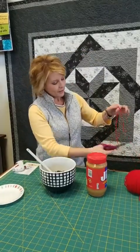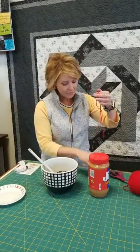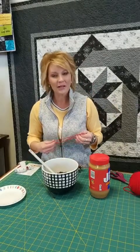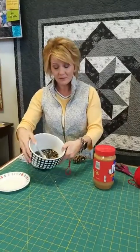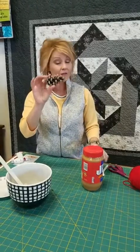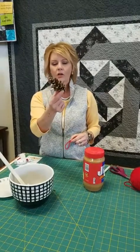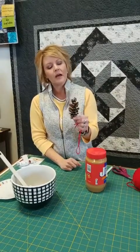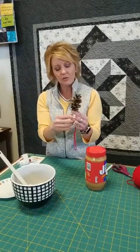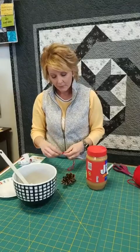With my handy dandy yarn I always have, I'm going to make a little hanger. We're going to make a very simple bird feeder today. So I have some bird seed, some peanut butter, and a pine cone. Now, if you live on a farm or in the countryside, or you have a trail near you, you can probably find all sorts of different sizes of pine cones. I would have preferred to find one that was a little bigger, but this is what I found. Just make sure it's a fairly open pine cone, not those little tiny ones, or you could do it, but this will help us to catch the bird seed in there.